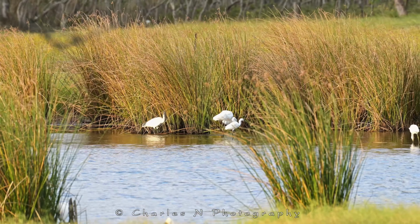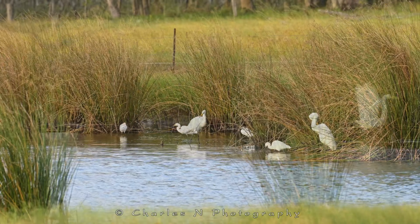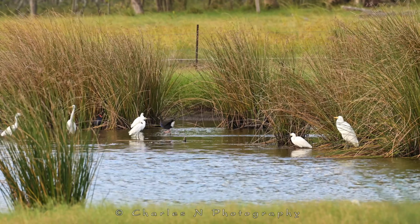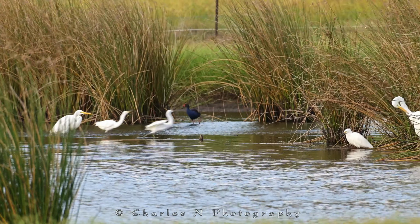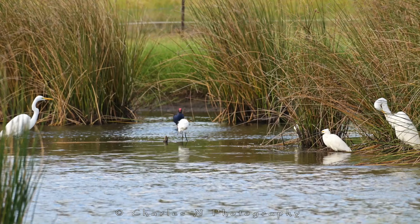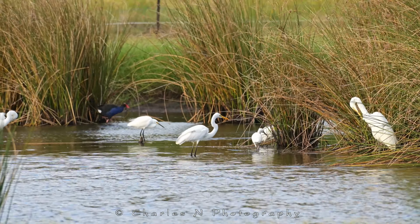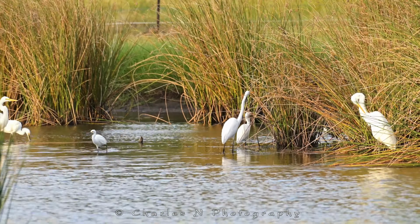Wow, did you just see that egret? And it's picking on the little egrets here. Can we pan around and see them? Well, the size difference between an eastern great egret and the little egrets. The eastern great egret just towers over the little egret. Oh, the swamp hen just chased that eastern great egret out of the way. A little bit of commotion there.